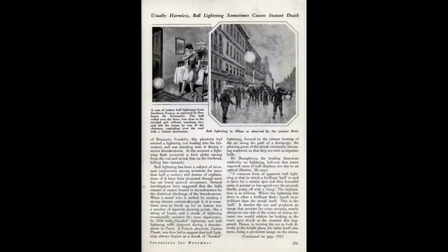Where the lightning hits, there is often a brilliant flash, much more brilliant than the streak itself. This is the ball. It dazzles the eye and produces an image that persists for some seconds, nearly always to one side of the centre of the vision, because one would seldom be looking at the exact spot struck at the moment this happened, hence turning the eye to look directly at the bright light. The ball itself also turns, being a persistent image on the retina.